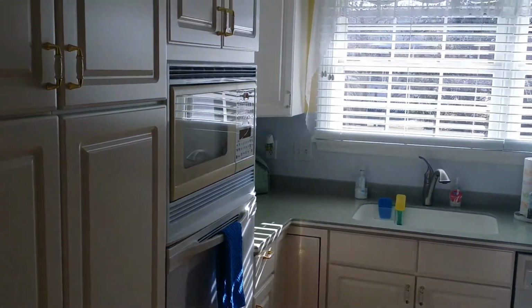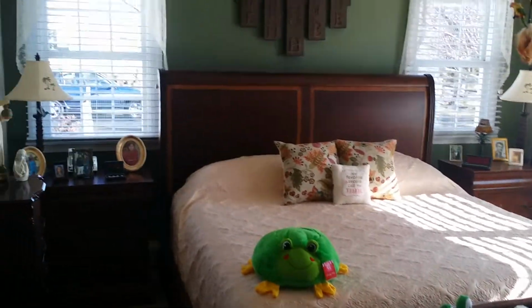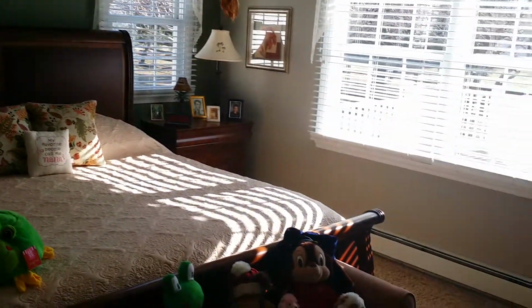very nice modern kitchen, nice bright master bedroom with a bathroom that is also very nice, modern appointments.